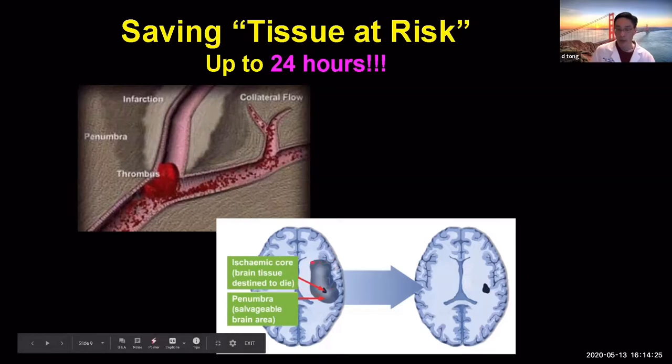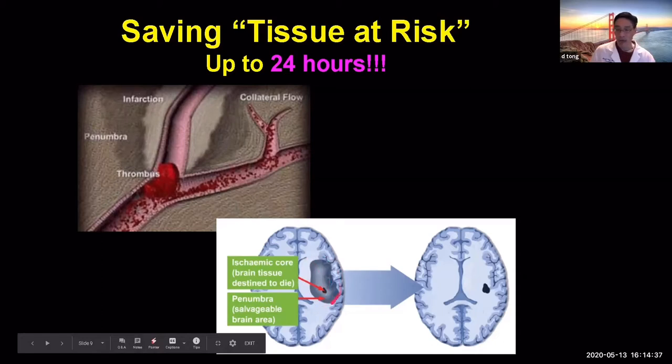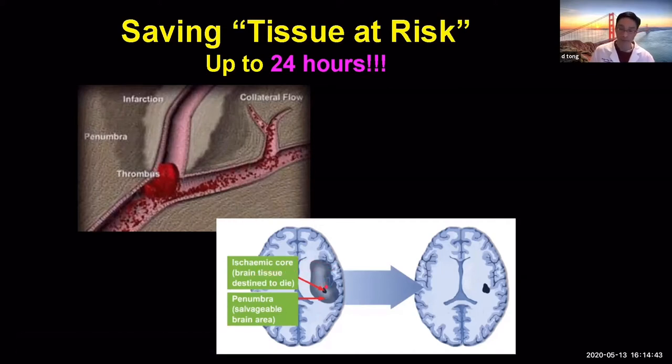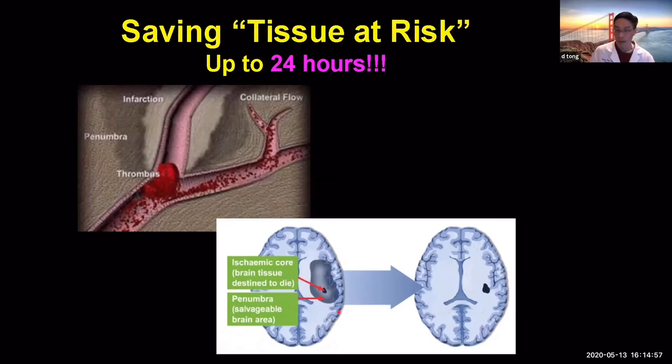And we talk about what's called a mismatch, a perfusion mismatch, which means that you have a large area that's at risk but not dead, and then there's a smaller area that's dead, and that's the kind of patient that you want to treat. You don't want to treat somebody that has all core or all dead tissue, because there's no point in doing that, and it's not going to help that patient because the tissue is already dead. So our technology has really gotten quite sophisticated in being able to identify this penumbra territory or tissue at risk.